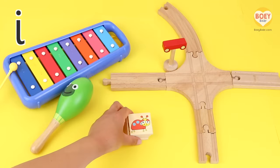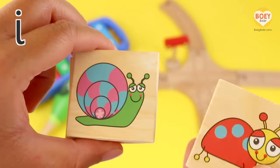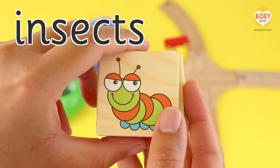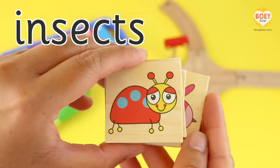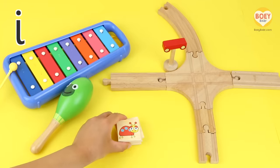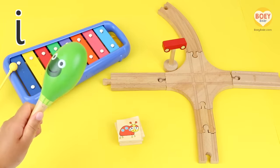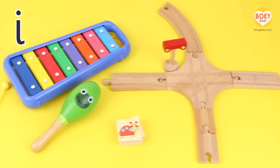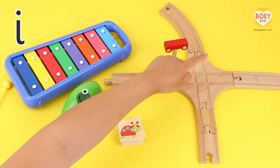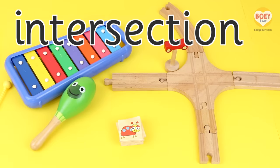What things begin with the letter I? Let's see. These are I, I, insects. Insects. Here we have I, I, instruments. Instruments to make music. This is an I, I, intersection. Intersection, where roads or tracks meet.